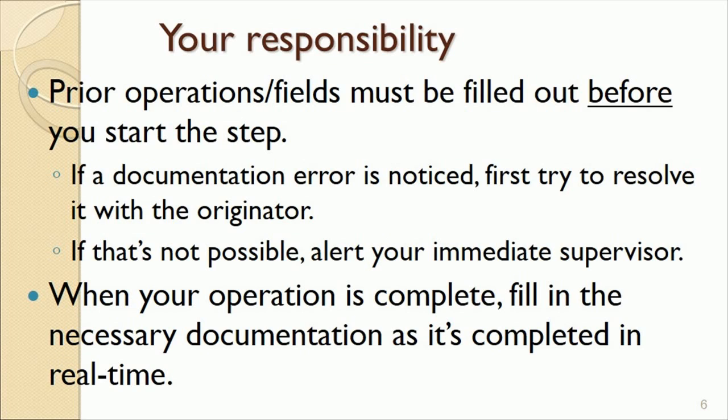When your operation is complete, fill in the necessary documentation as it's completed, in real time. Real time means as soon as it happens, not a day later.